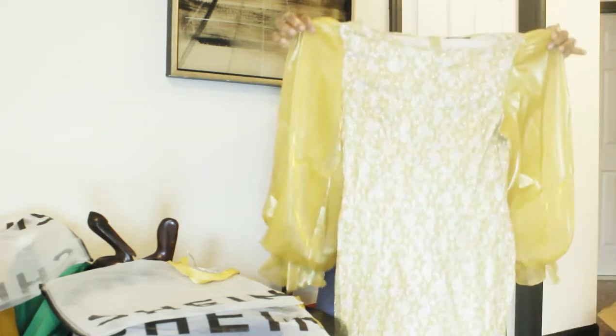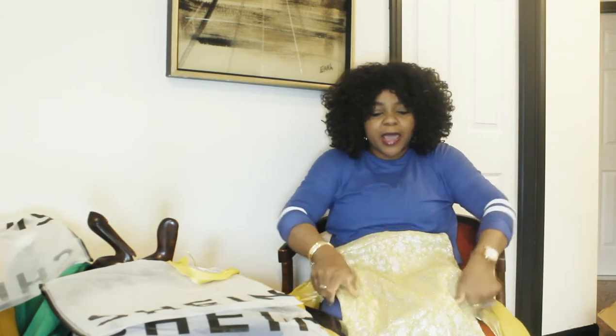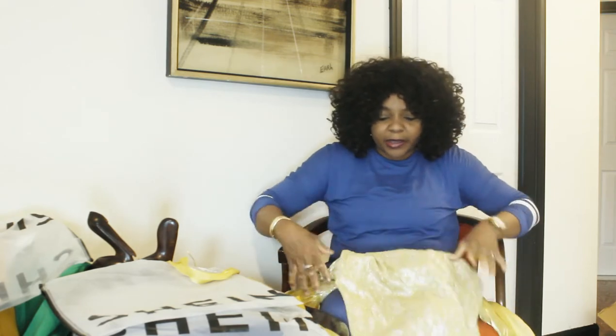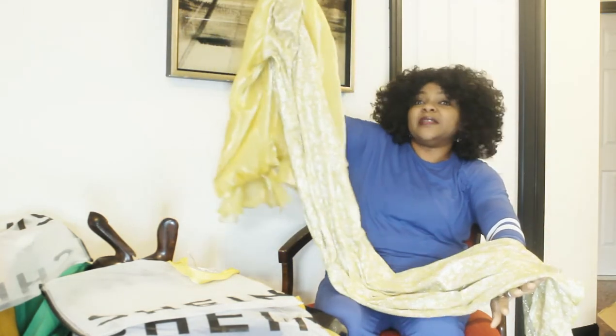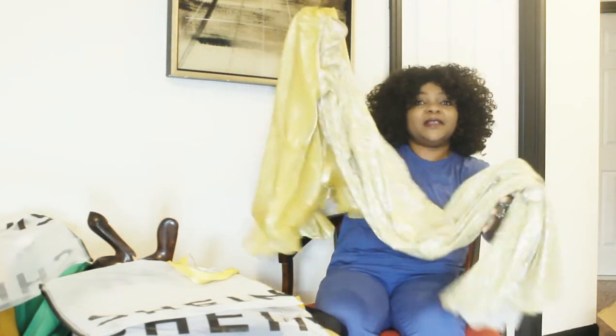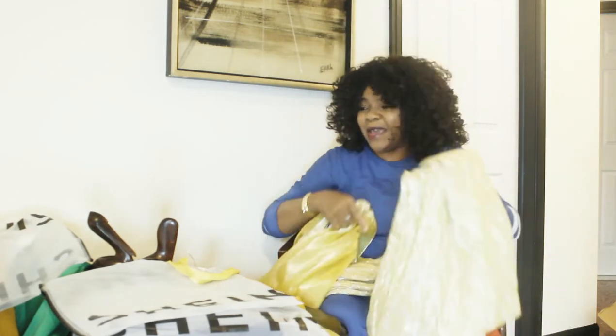It's a long gown. It's gonna reflect your beautiful shape. And you can wear it to parties, cocktail, church, any celebration. I'm not disappointed with this one. This is for a giveaway, but if I try it and I love it, I'll get to keep it. On to the next one.